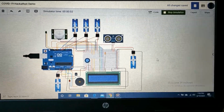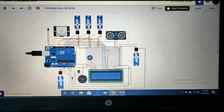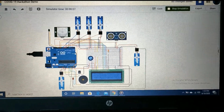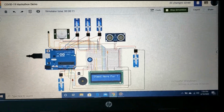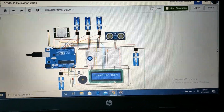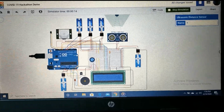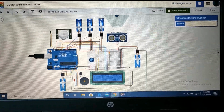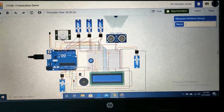In the first simulation we will provide a temperature less than 98.6 degrees, then we will see what will happen in our circuit. Here we see that the "Stand here for thermal scanning" message is printed on the LCD screen, and it is scrolling from right to left. Then, measuring the height of the person with the help of the ultrasonic sensor, the left-hand side servo motor will rotate according to the person's height for measuring the temperature of that person.